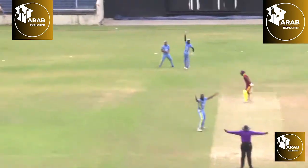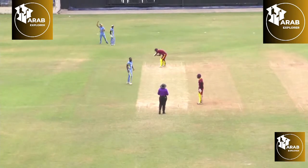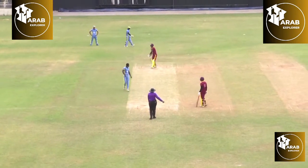Davis is getting a wide delivery outside the half stump. Wide signal by umpire Brown, and quite rightly so, Sean. Yeah, that was well wide, to be honest.